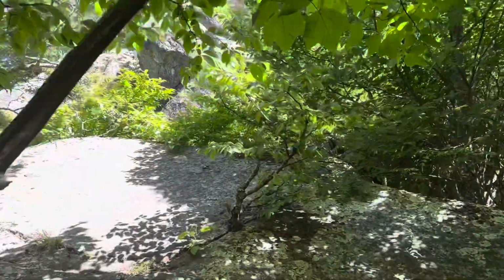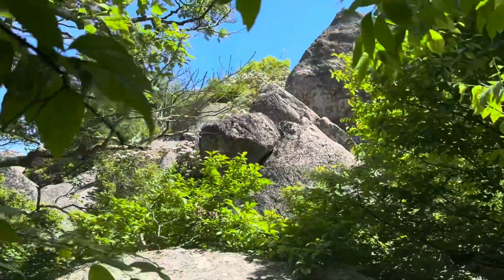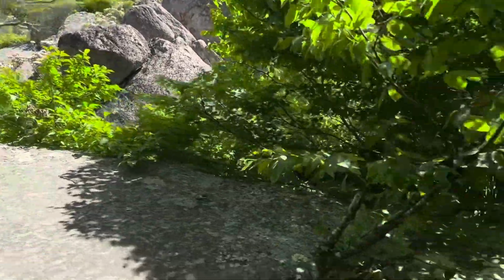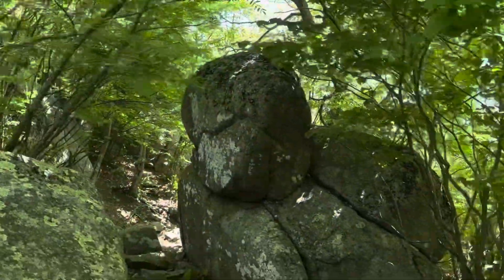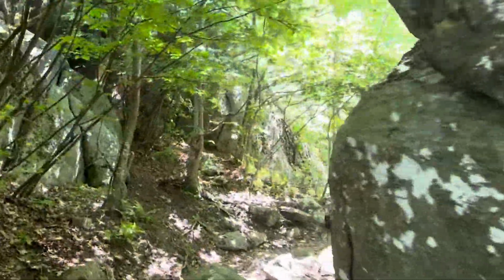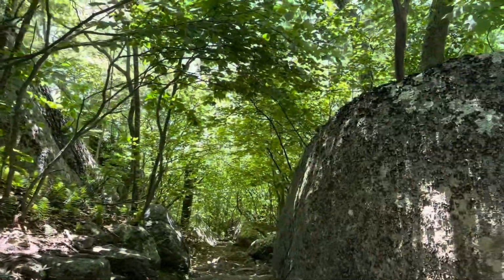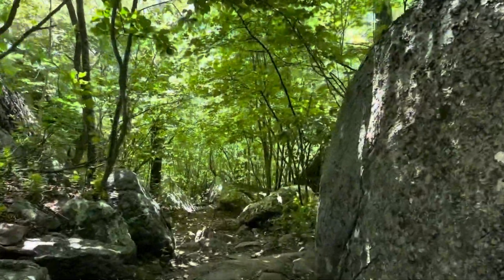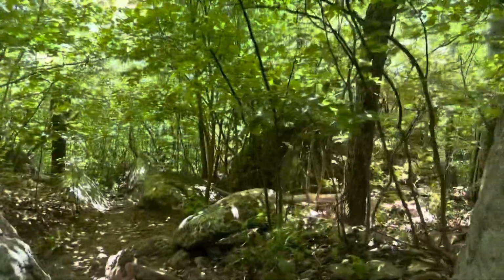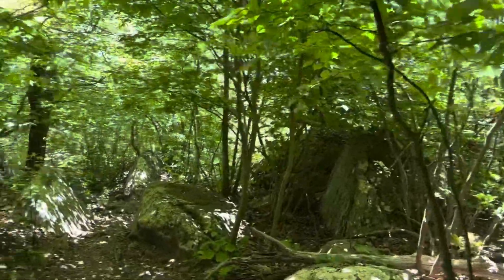Come upon a pretty interesting jumble of rocks here. A bunch up there, some down here around the trail. Seeing a lot of day hikers today. It's Saturday, so that's to be expected, especially in a national park. A lot of dogs too, and so far they've all been really well behaved, which is nice.